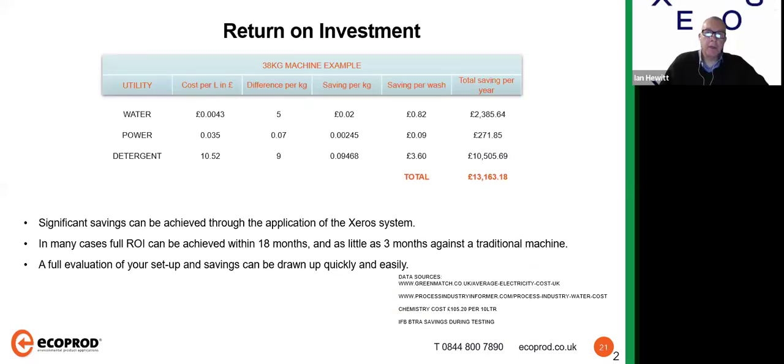So return on investment, compared to a traditional machine, over a year period, you can save up to £13,000. So significant saving on the water cost, significant saving on the energy cost, and detergent as well. Detergent is going up and up in price, so it's also a significant saving on that. We do a leasing option as well, so depending on how many washes you're doing, you can save up to 65,000 over a 5-year period if you look at it that way. You can also claim tax back on it on an investment purpose, but also saving water.